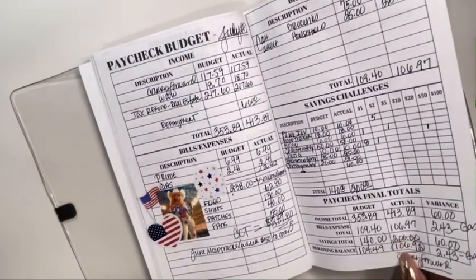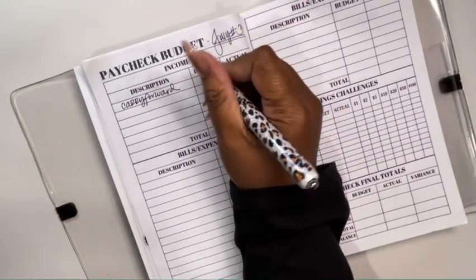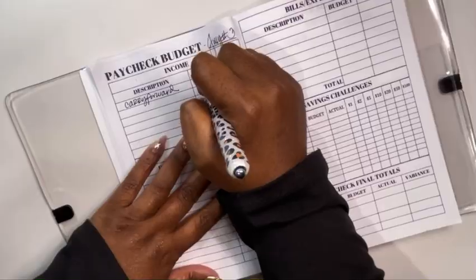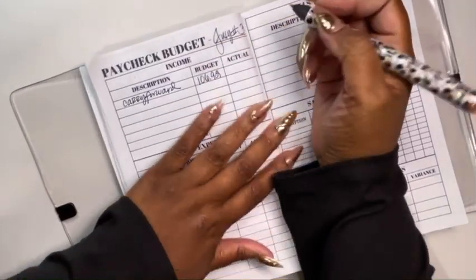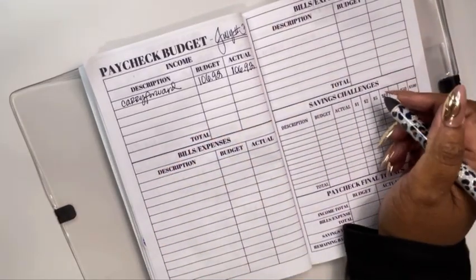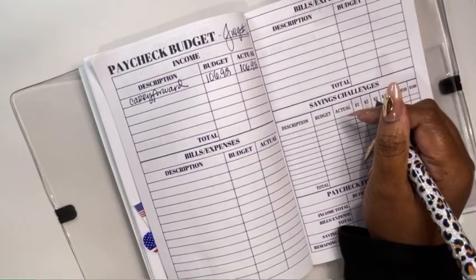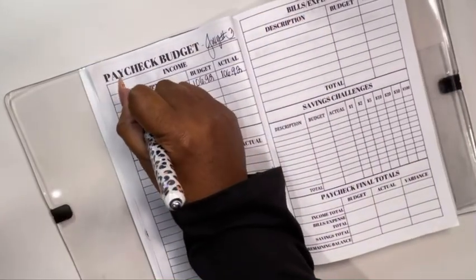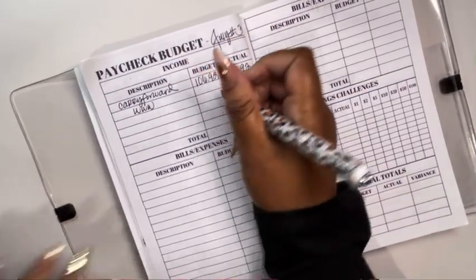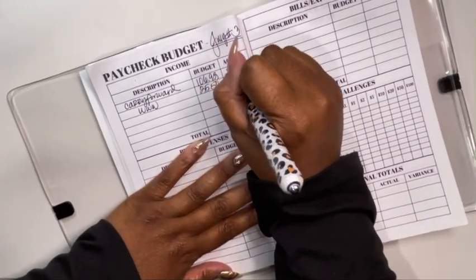Alright, so let's get the carry forward amount. Alright, let me go ahead and add that here. And this is budgeted and actual. And I'm not going to total each section or category on my paycheck budget until I'm ready to close out, because I'm not sure if I will receive some money from someone or somewhere that I can include with my income. So I won't be totaling up the actuals.